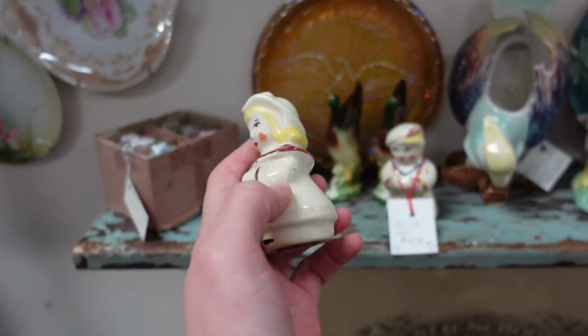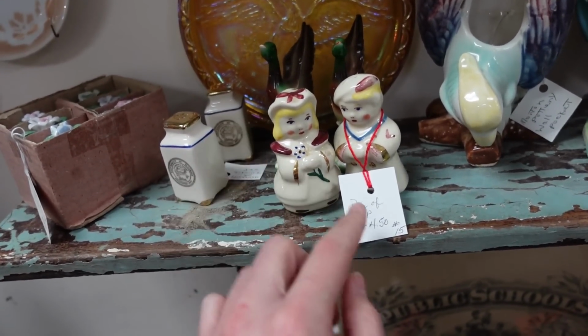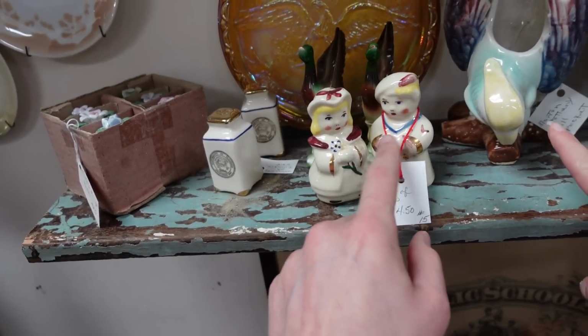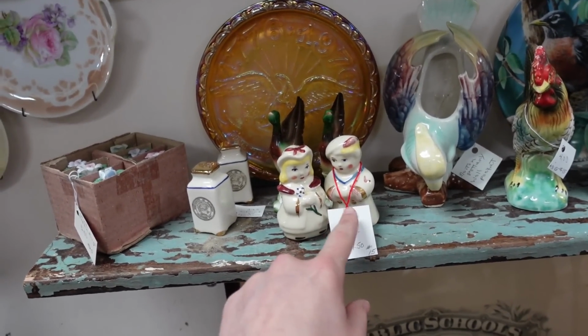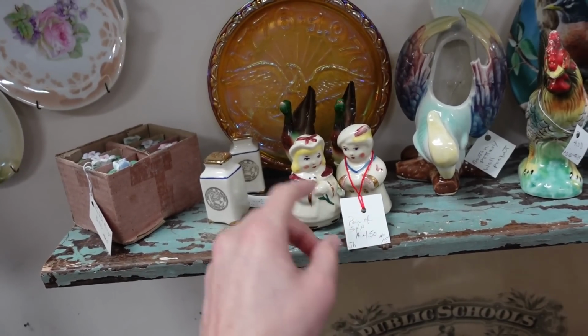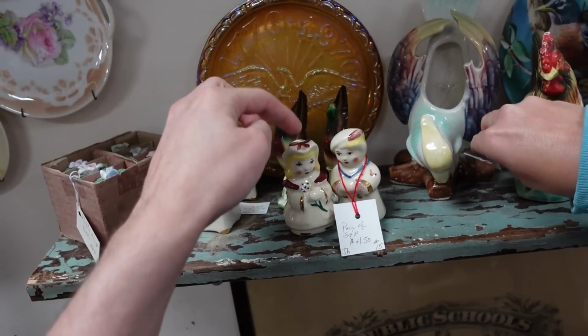I'm drawing a blank. It definitely looks like Shawnee. $4.50. Look at the wings on that one. More wow than oh, they say. That doesn't seem like a bad price for those. It doesn't seem like it. For the man and his, well, sister.